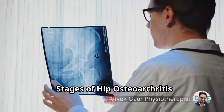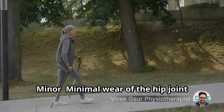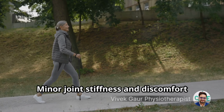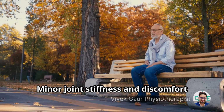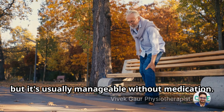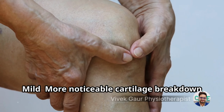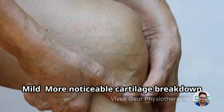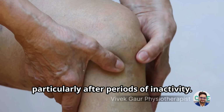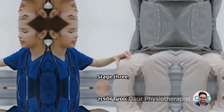Stages of hip osteoarthritis. Stage 1, minor. Minimal wear of the hip joint cartilage with no significant symptoms. Minor joint stiffness and discomfort might occur after activity, but it's usually manageable without medication. Stage 2, mild. More noticeable cartilage breakdown with mild pain and stiffness, particularly after periods of inactivity. People may begin to experience discomfort after extended physical activity.